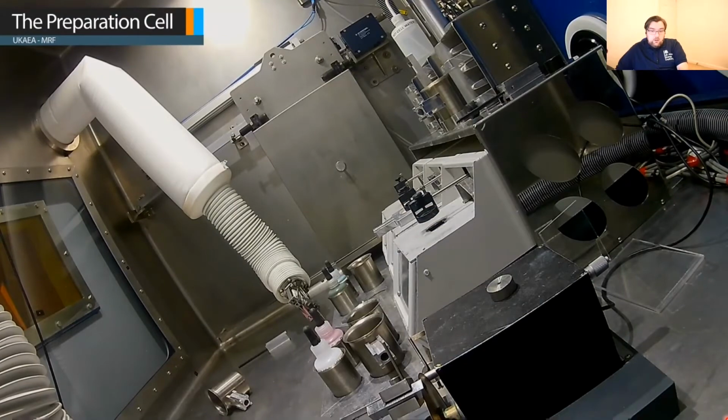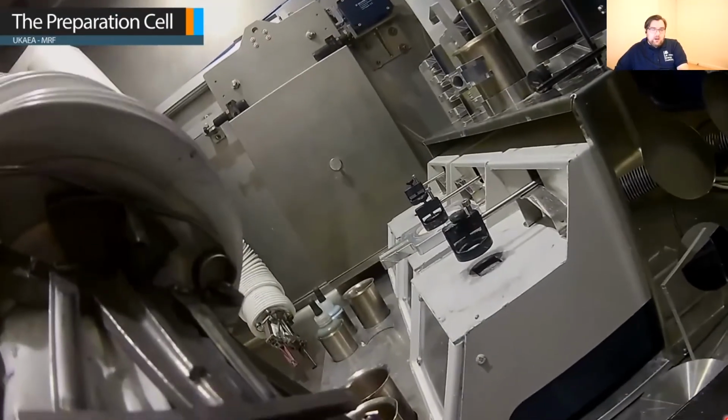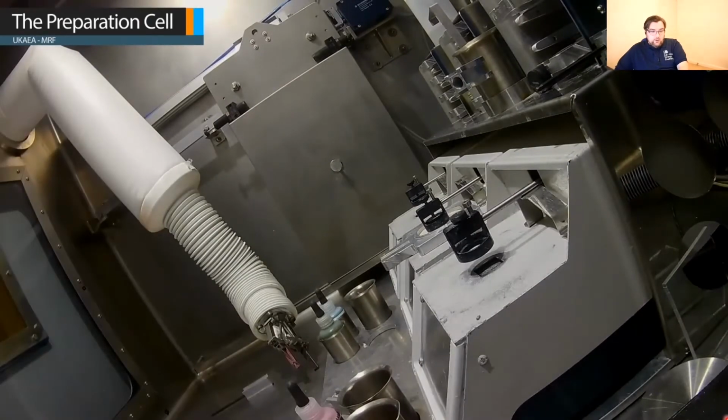Here in the middle, you can see some of the grinding and polishing machines. From the look of our sample, we'll just need to give you a quick polish and clean you up. Hold on.